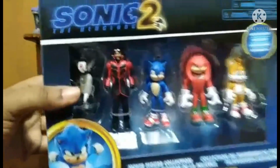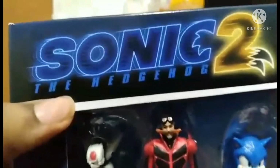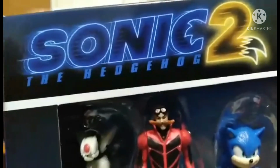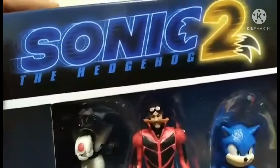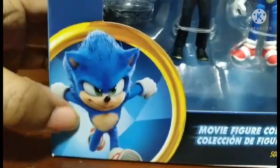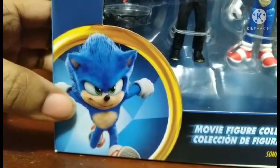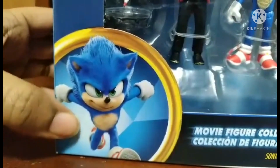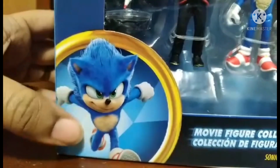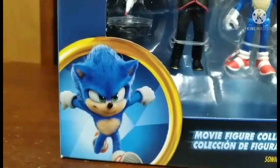So let's look at the box it came in. We see the Sonic movie 2 logo, Sonic the Hedgehog 2, which is probably coming out on April the 8th. Fun fact, April the 8th is my birthday, so that's my birth month. And we also have Sonic. This is the Sonic picture from the first movie, because every time you see this picture of Sonic it's from the first movie, and I like it. It's not overused like every other Sonic model, especially the main Sonic design itself.